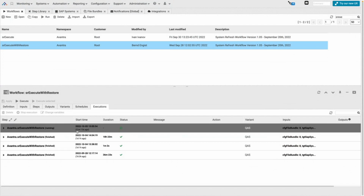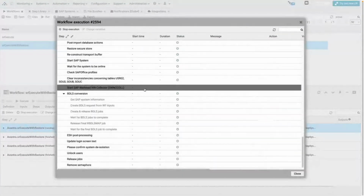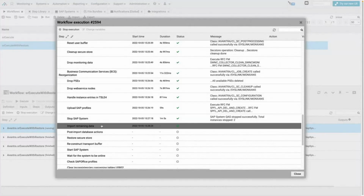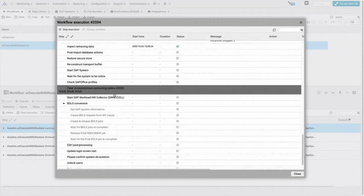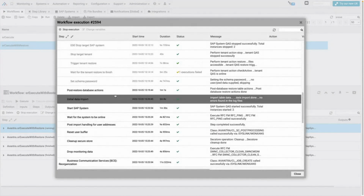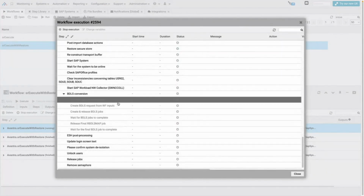Oh, it's still going on, 31 minutes. Let me open this one and let me see where we're at. We are at importing remaining data. Normally, I expect this workflow to be finished in 35 minutes. And here, by the way, at the very end, you can see another feature.